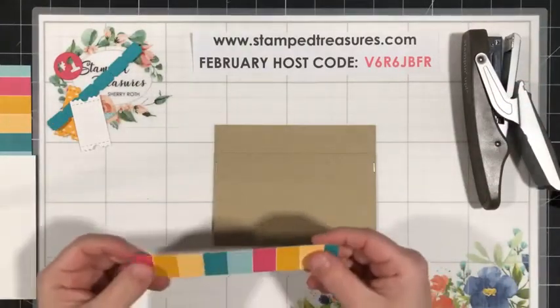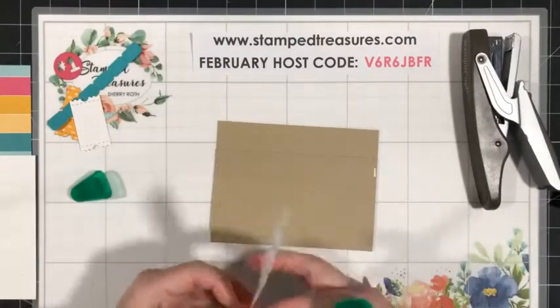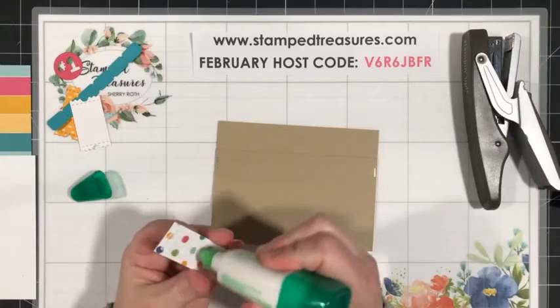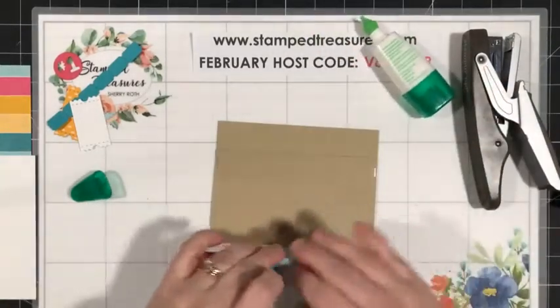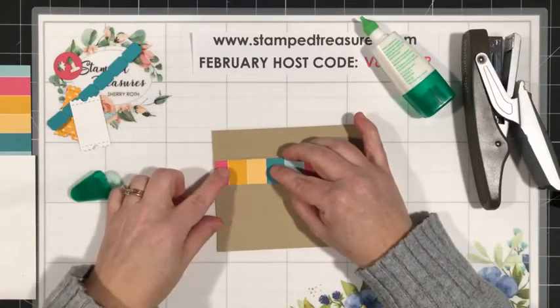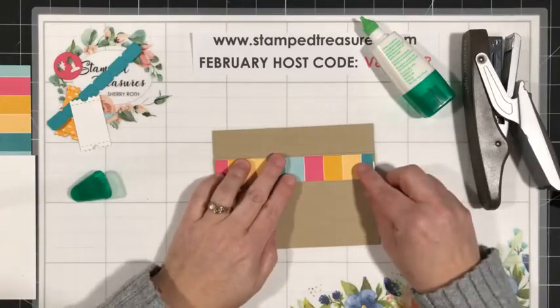And then I'm going to take my strip of patterned paper. I'm going to add some adhesive to it and add it across to cover these staples. So, and we'll just have a narrow border around the edges.